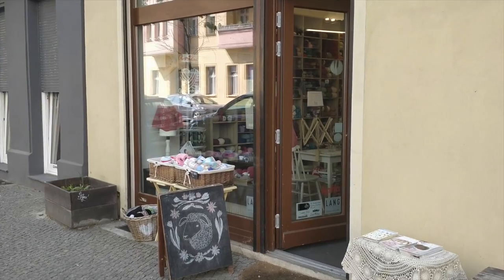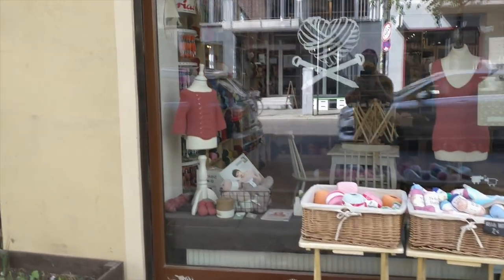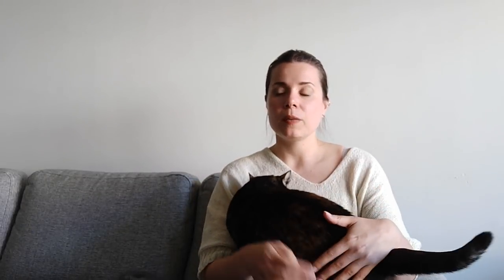So it's in Friedrichshain and like I said, there's not so much other things to see in that neighborhood, tourist-wise, I would say. So you really have to plan your trip there, you just don't stumble upon it. But it's worth the detour and there are really nice cafes around that neighborhood as well, so you can really spend time there. And for me, like I said earlier, Wollen Berlin is my favorite yarn shop in Berlin.